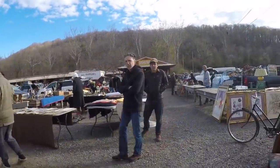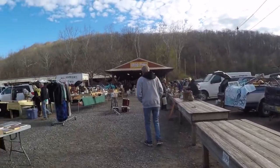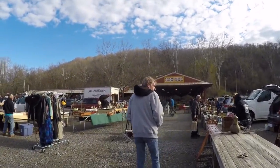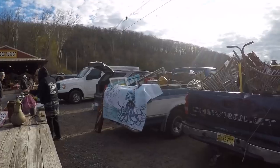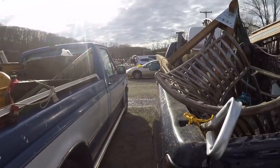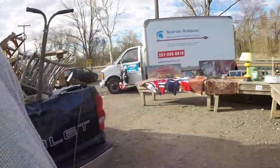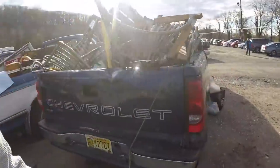Everybody, so we are gonna go set up with a load of stuff I put on the truck. We're over at the Golden Nugget Market, right next to Ben and Soph today. I'm hoping that we have some good luck. I did bring the tackle box, so I think I'm gonna pull that out first. It's kind of hidden right there.